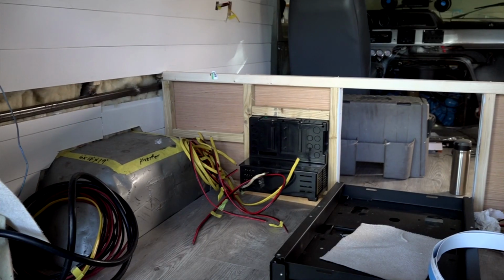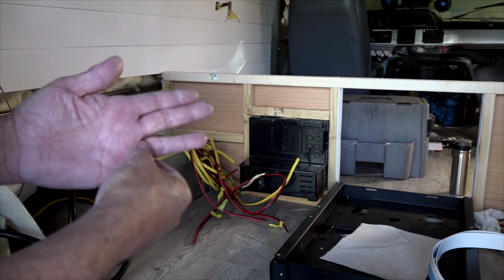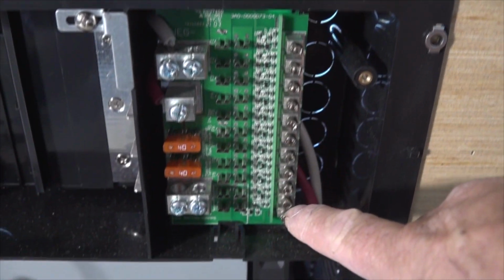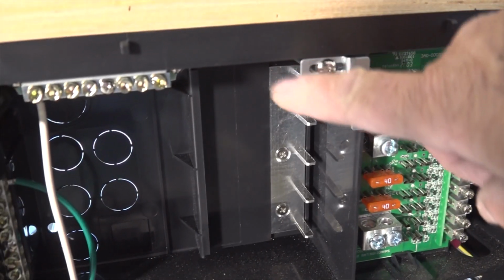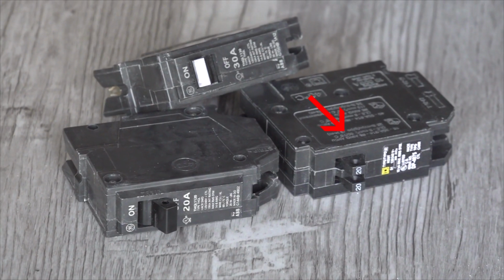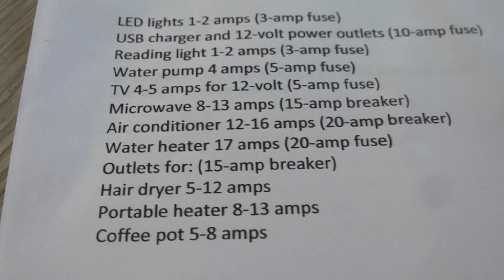Let's start wiring things right now. Caution: prior to doing any wiring, make sure no power source is turned on and remove all jewelry. The DC fuse board has spaces for 11 DC fuses, and there are a total of 10 AC breaker slots if you use duplex breakers. You need to know the load on every circuit so you know what size fuse or breaker to use. I made a list of what we are using in the van with load requirements so I know how to size the fuses and breakers.